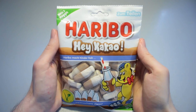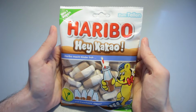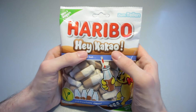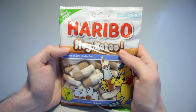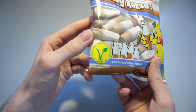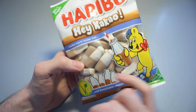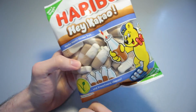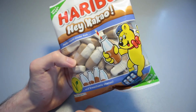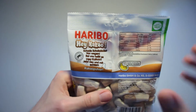This is Ice Cream Gecko, and in today's video we're going to take a look at the Haribo Hey Kakao gummy bears. Hot cocoa gummy bears, hey cocoa gummy bears, something like that, I don't know. It's new and veggie, I suppose. It says so on the packaging right here. We've got a bear right there. And those are supposed to be like milk bottles with cocoa half filled into it, something like that. I think it is supposed to be. Yeah, it is new. I've never seen it before.